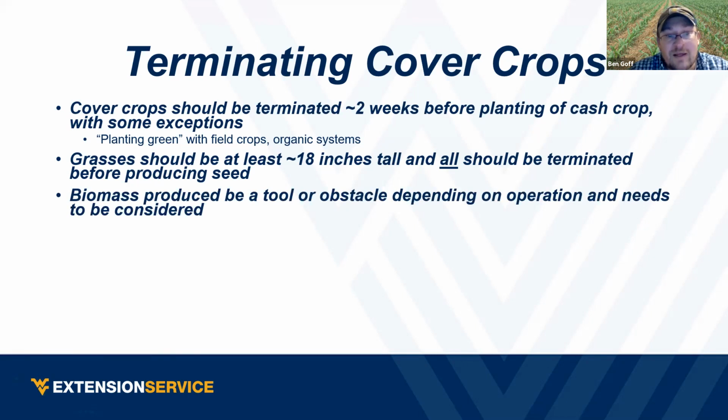Something to think about is the biomass, and keep an eye on how much growth you have. It can be a tool or it can be an obstacle. You've got to think about how you're going to deal with that to seed your crop. I'll show you some of these methods. It can be a real good tool and asset to actually suppress weeds. But if your plan is to incorporate it, it's really hard to incorporate 4 to 5 tons of plant material with even just a tiller on the back of a tractor.